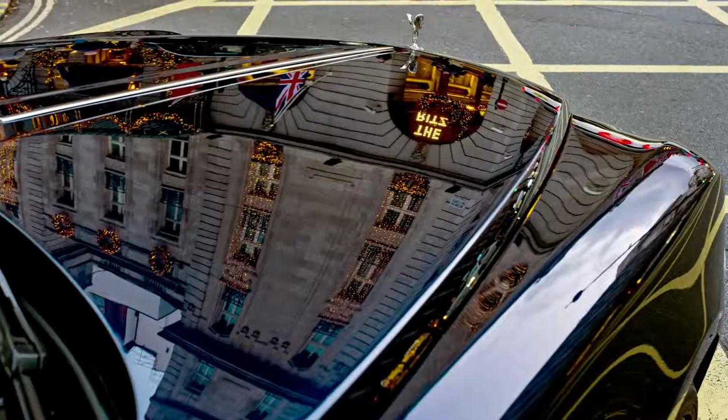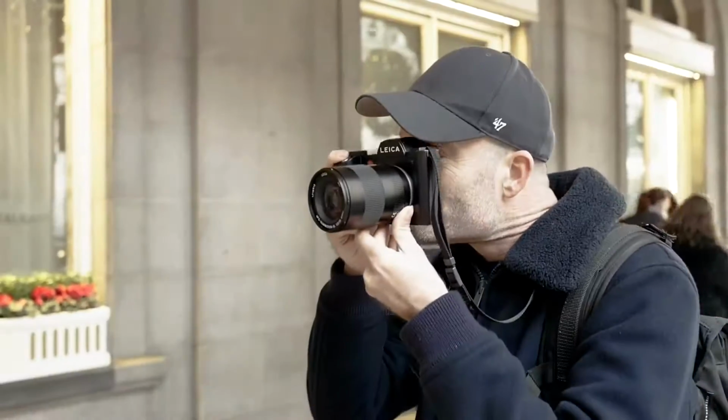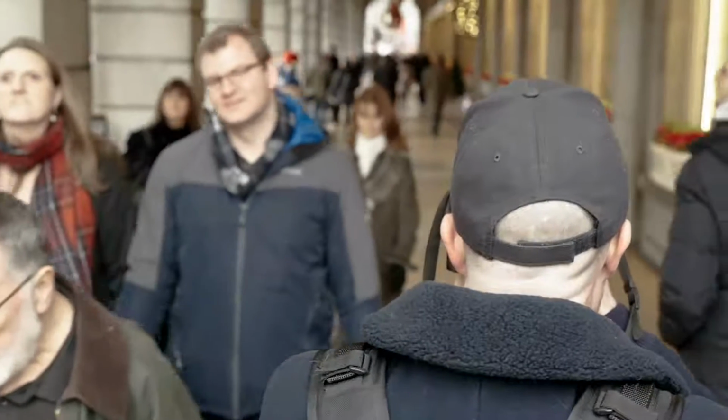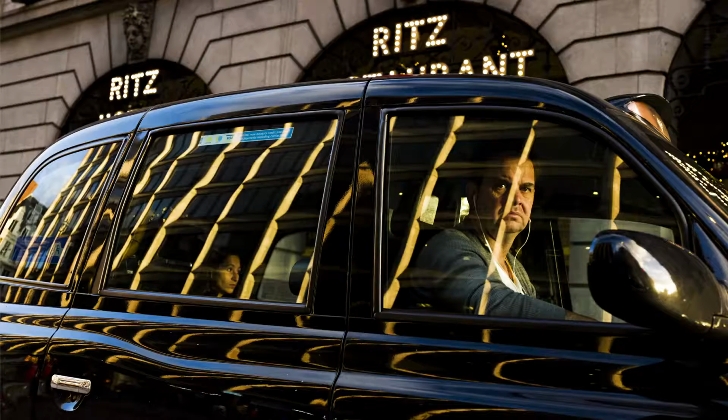My 35 f2 prime lens on an SL is so sharp. It's a lot smaller than the zoom that I'd previously used with the SL. Far more ergonomic, a lot lighter. It's far easier to just use it with one hand, so you can sort of shoot past people very quickly like this. You can put the background out of focus if you want to. You can bring everything sharp if you want to.